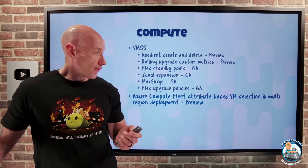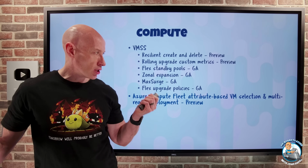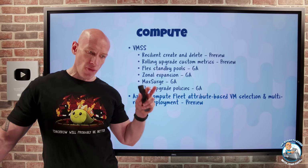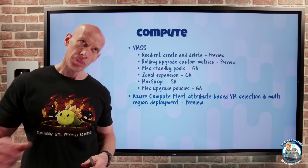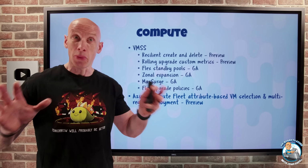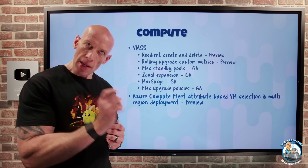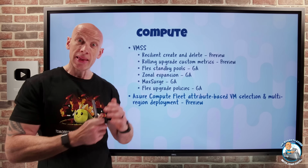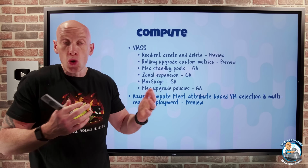Azure Compute Fleet now has attribute-based VM selection and multi-region deployment. Remember, Azure Compute Fleet is all about very large-scale VM deployments and management. I can have up to 10,000 VMs in a fleet. And what I used to do, and still can, is say the VM SKUs I want. Well, instead of saying the VM SKUs I want, I can say the attributes of the VMs I want. So I need this many vCores per VM. I need this amount of memory. I need this amount of storage.